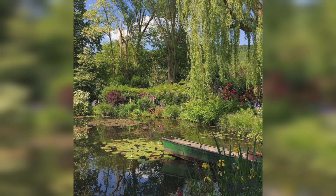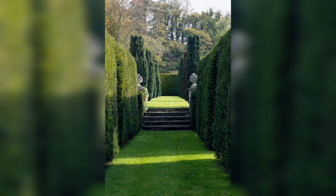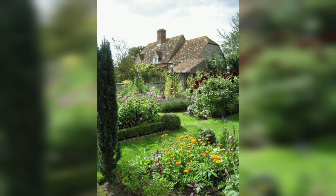Garden aesthetics revolves around the art and philosophy of garden design and maintenance, blending elements of nature, art, and culture. It involves considerations of space, form, texture, color, and functionality to create visually pleasing and harmonious landscapes. Key components include design and layout.